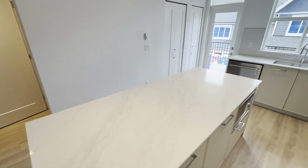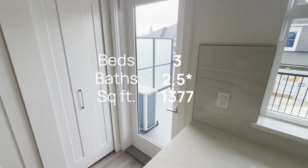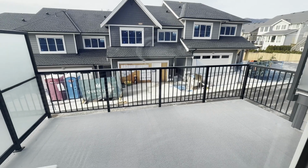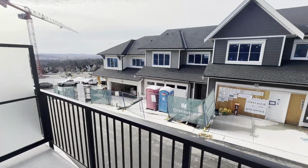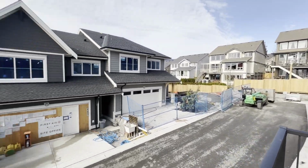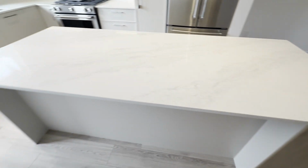But the unit you're looking at right now is a 3-bedroom, 2-bathroom unit with 1,377 square feet. And right off the back here, you can see you have a little balcony area. It's actually quite spacious. This would be a good place to do some barbecues. And of course, your neighbors are over here. They're still in the construction period, so not everything is built out. To have a look at this kitchen, you have a pretty good size island here where you could probably fit 3 or 4.